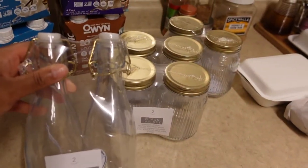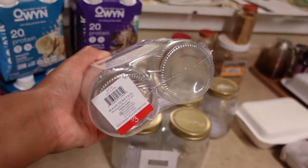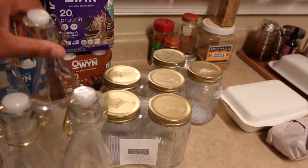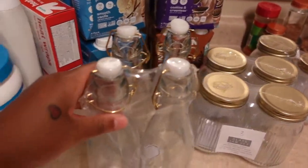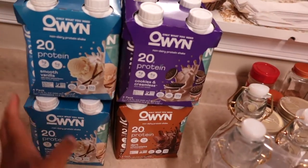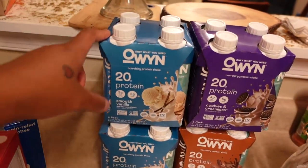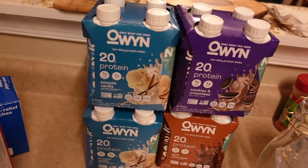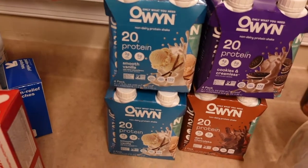As far as containers go, I got 2 sets of these glass bottles. They were $3. I'm going to use them to put my juices in. We've been juicing a lot lately. My man and I have been loving this protein drink. I like to drink them in the morning or when I get off work if I don't want to eat anything but I'm a little hungry. This will fill me up for a minute.